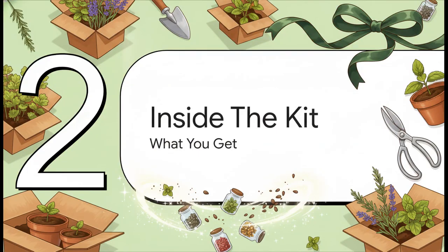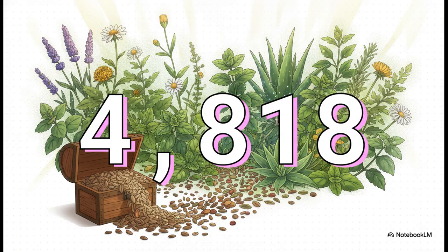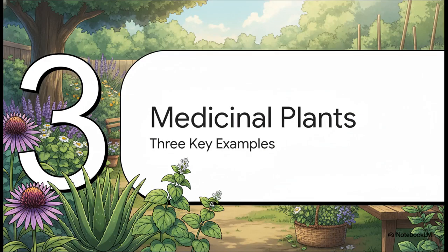Section 2, Inside the Garden Kit. Let's do a little conceptual unboxing here. Get a load of this exact figure, 4,818. According to the guide, that is the massive number of high-quality, non-GMO seeds included in the kit. The author is incredibly deliberate in sharing this exact number, and it's really to emphasize the sheer scale of what's being provided here. This isn't just a tiny little starter pack for a windowsill. It is framed as a massive foundation to establish that complete natural pharmacy we just talked about. These thousands of seeds are categorized into 10 essential medicinal plants, giving you a huge reservoir of resources to start with.